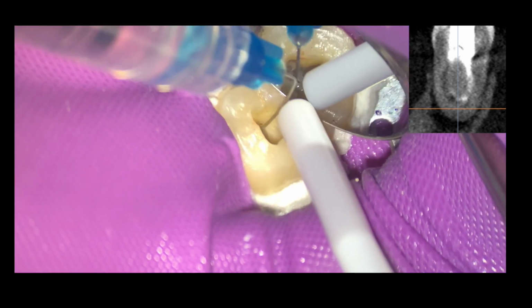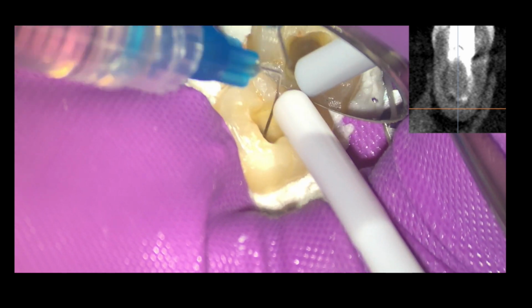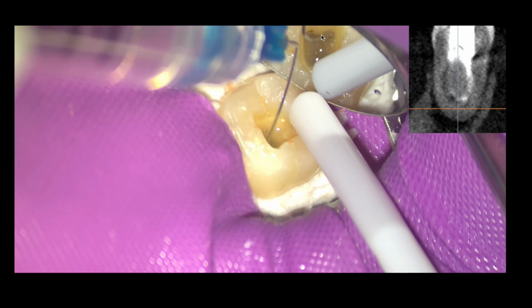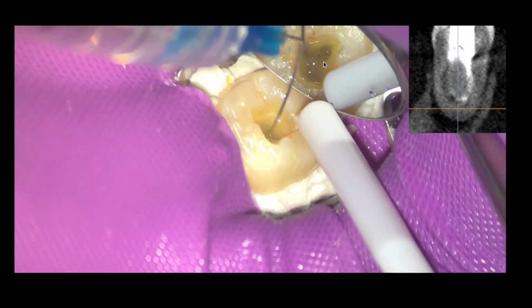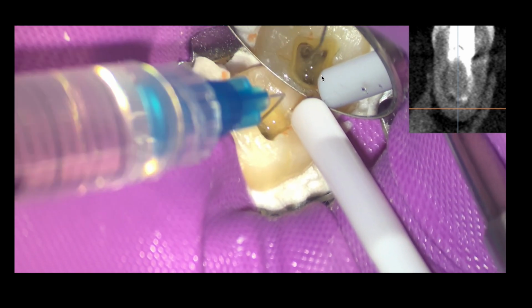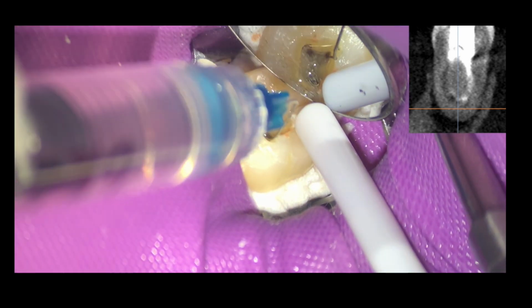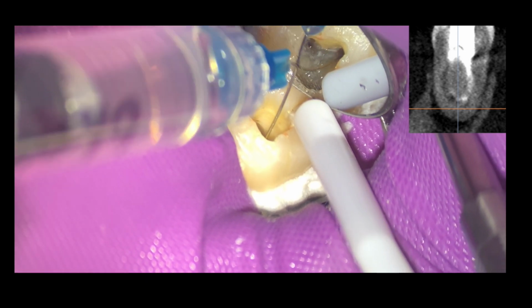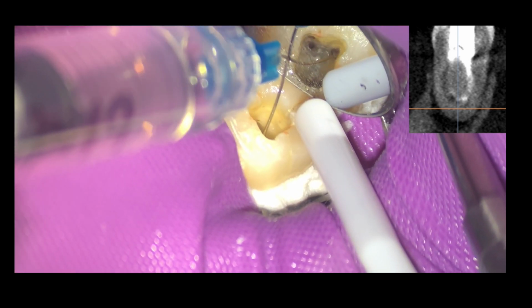So we're going to irrigate, irrigate, irrigate. Constant, tons of irrigation, and you can see all the debris, whether it's dentin or calcium hydroxide, that's coming out of there. You can see a lot more debris. So we're going to make sure that we irrigate and we activate this. I'll be using an activator, an EndoActivator sonic. I still need to try an EDDY by VDW, and I'm also going to be doing old school manual dynamic activation.